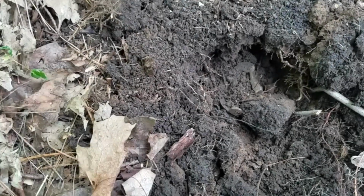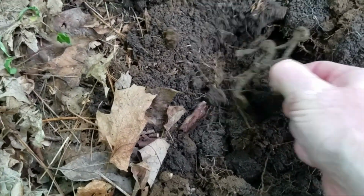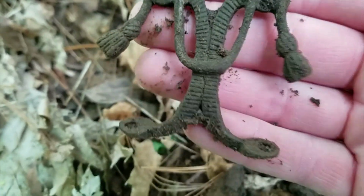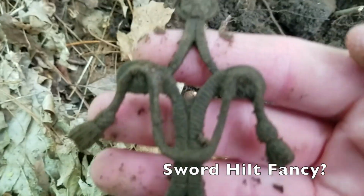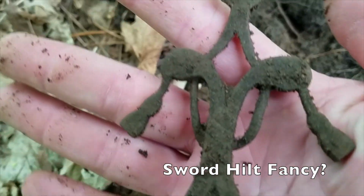Here's something interesting. Right here. I don't know exactly what it is, but it's a piece of fanciness. Looks like it had screw holes here and here. That's an interesting find.